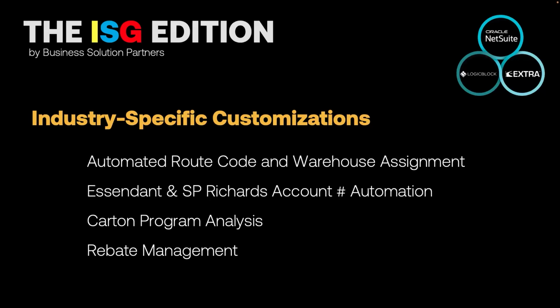We've also built out a carton program analysis page based on some feedback from some dealers. So, an example of this would be if there's an item that has a minimum carton program quantity of, let's say, 10, and you've already received orders for 10 of that item, and it's noon of a given day. Instead of automatically transmitting that and paying a higher cost with your regular Ascendant account number or SP account number, you may want to decide to send that as part of a carton buy at the end of the day. And that way you're going to get the lower cost and increase your margins.